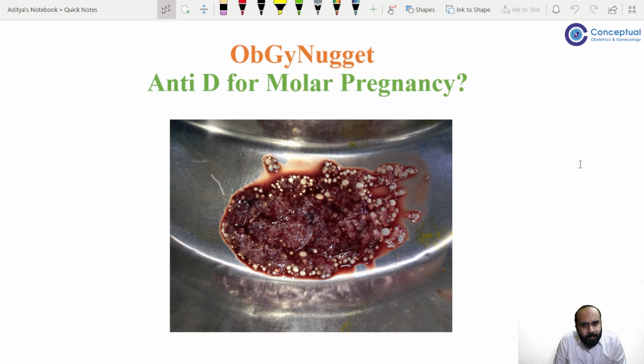So the discussion is going to be on whether to give or to not give anti-D to patients who have had molar pregnancy. I shall also be touching upon first trimester abortions and ectopic pregnancy and whether we should be giving it to them or not.